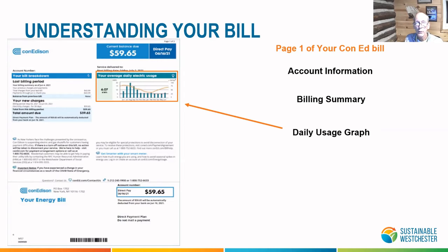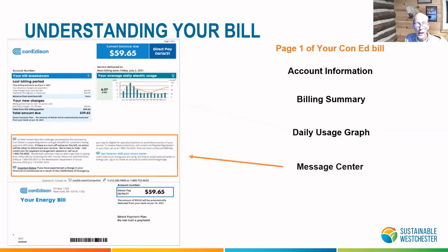wintertime is a high use time. Maybe it gets dark earlier, so you're turning the lights on earlier. Some people have electric heat or something. So generally there's a higher usage then, and people are maybe not thinking in those terms. They see that higher bill, but the first place they should look is really on that graph.